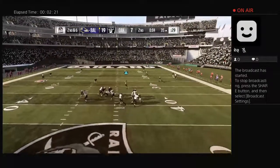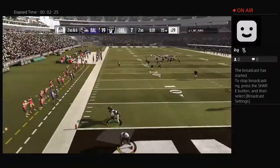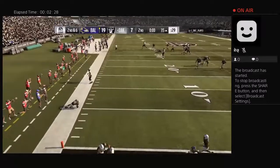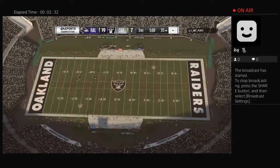On second down, Jackson. He's going to float this one deep right side, looking for Crabtree, and it's intercepted. Picked up by Carl Joseph. There you have it. Halftime quickly over. Third quarter, here we go.